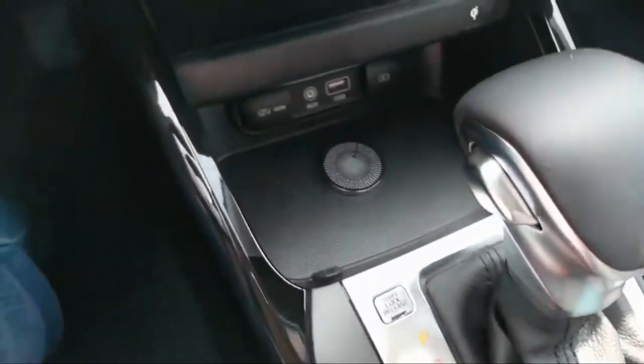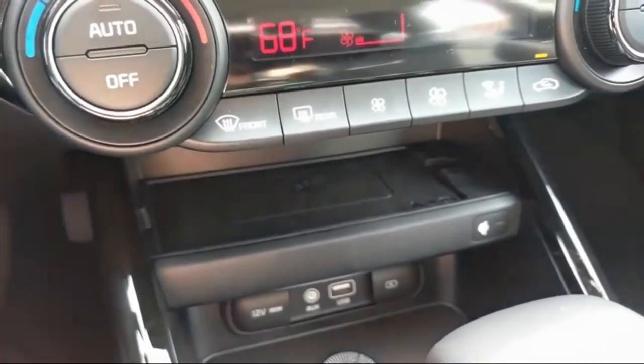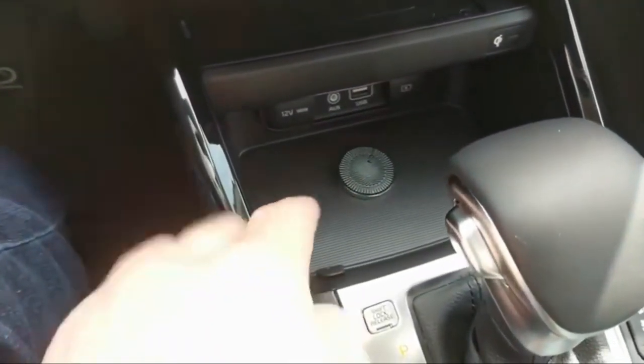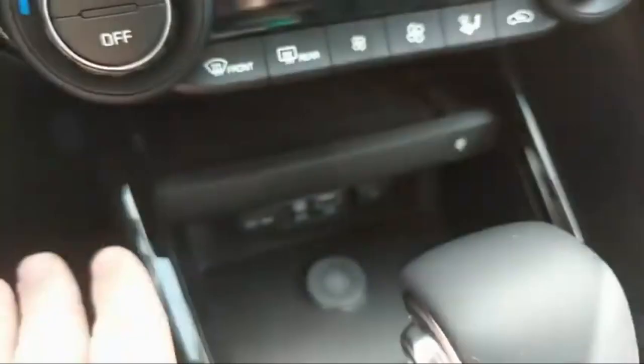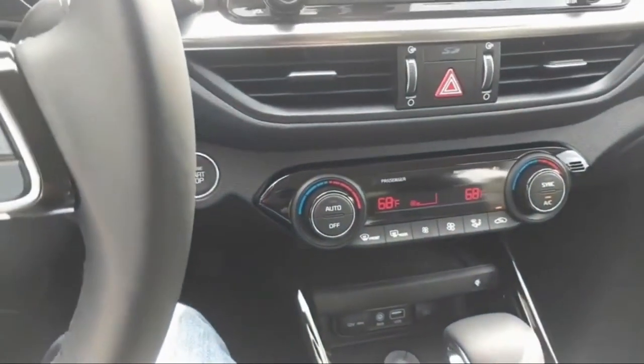We also have the wireless charging over here if you have a phone that'll accept that, and there's plenty of storage space. You also have a lower storage area here, so on a small car like this, to have that much storage to put your keys and your phone and other stuff is absolutely great. I love how Kia utilizes the space here. There's also a sunroof on this car.